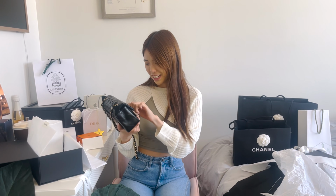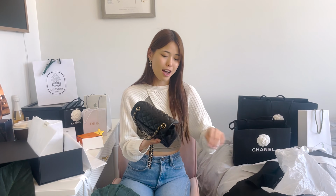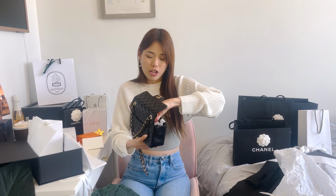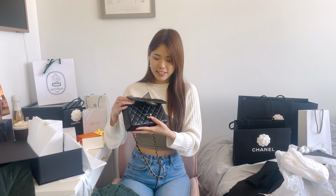And actually I do have to credit my boyfriend. He knew it was my dream bag, and he jumped in and said, you know what, let me get this for you because I know you've been wanting it for so long. So thank you so much to my boyfriend. But I will just open it up and show you. I've actually already used this once, so it does have a chain strap shortener on it. But here it is. So obviously it's just kind of a mini version of the small and medium.